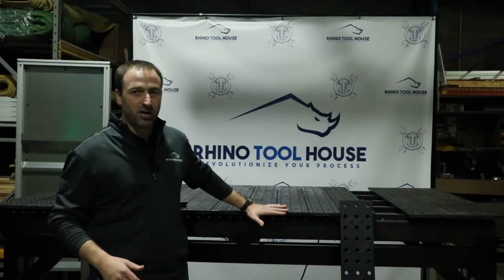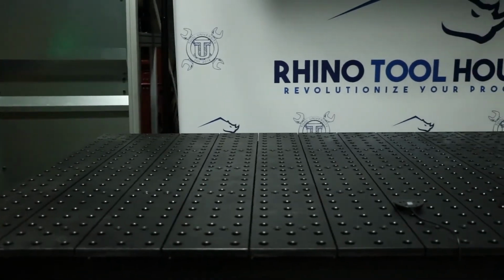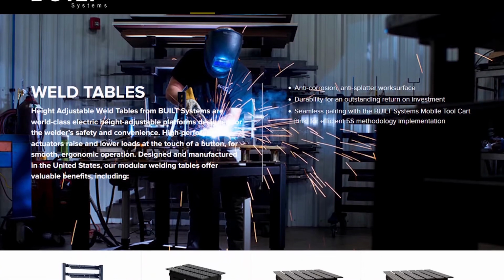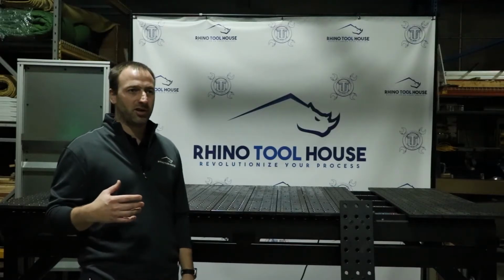This here we have our WT 6000 table. It's a welding table, WT, 6,000 pound capacity. They're offered in 1,000, 3,000, 6,000 pounds. Many different standard sizes, but you could also do custom if you needed to.